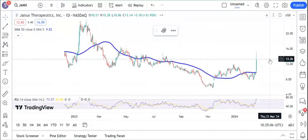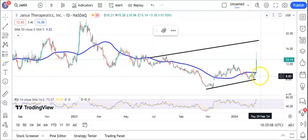On to Janux, and here a nice breakout, unfilled gap to the upside through a rising 50-day moving average. Recent resistance around $11.80, and above that looking for the top of that rising trend channel from the end of June, as high as $18 by the end of next month.